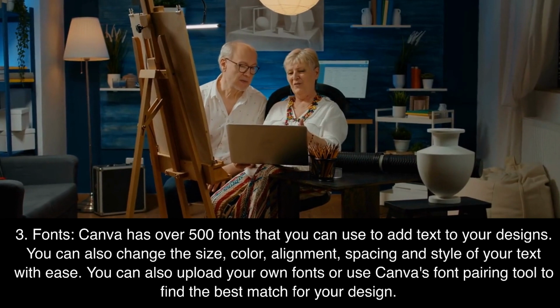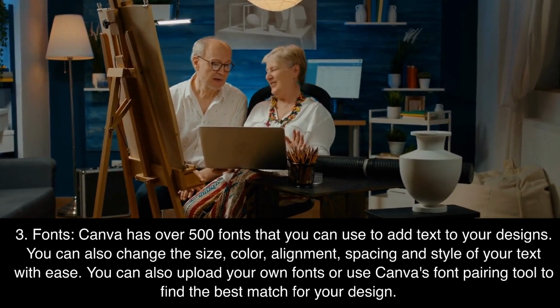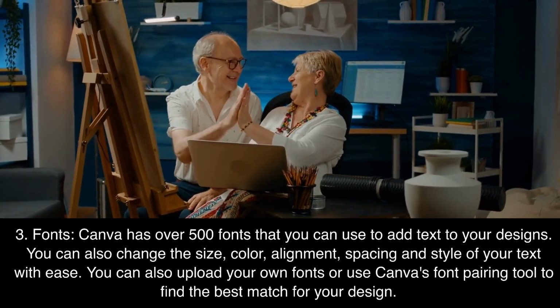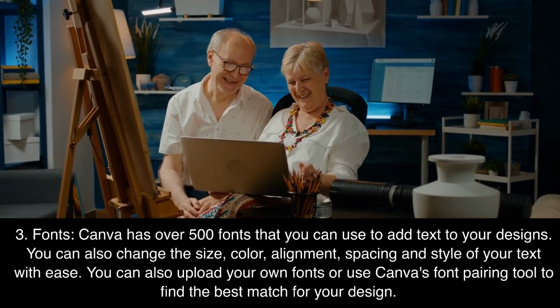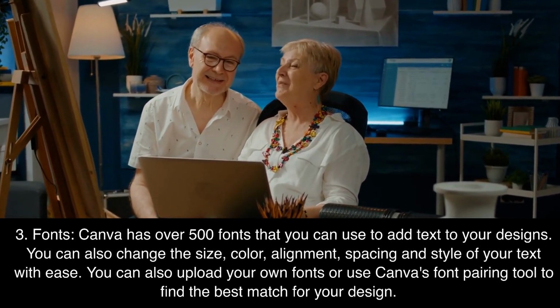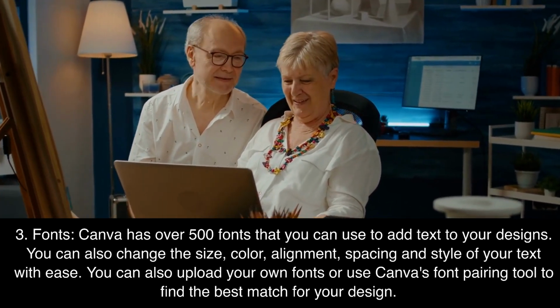3. Fonts. Canva has over 500 fonts that you can use to add text to your designs. You can also change the size, color, alignment, spacing and style of your text with ease. You can also upload your own fonts or use Canva's font pairing tool to find the best match for your design.